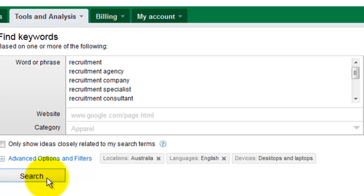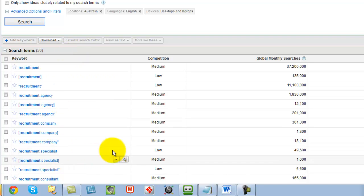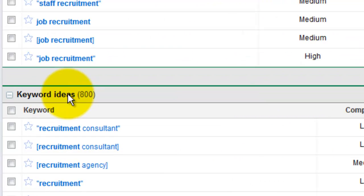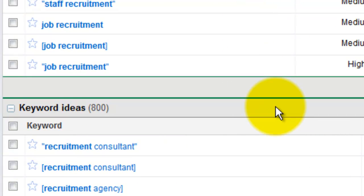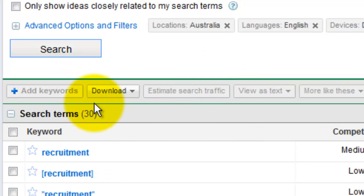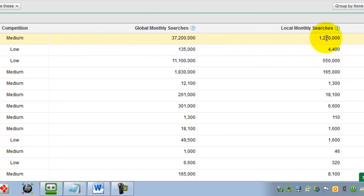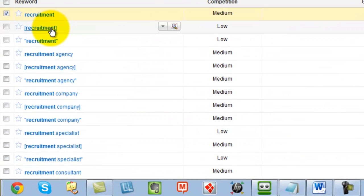Now there's two areas. There's the exact results of the words we put in up here, and down the bottom there's also keyword ideas, which is actually drawn from this area obviously, but it may also contain words that we've not put in. So we'll do the first section first. Now we're going to use the checkboxes and the stars to record the results we need. So that's very competitive. However, 4,400 as the exact term that people are using is a good number.